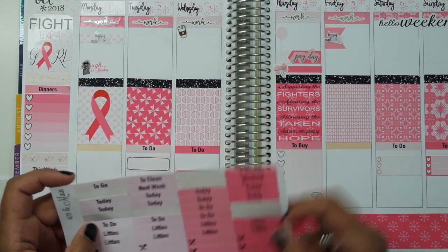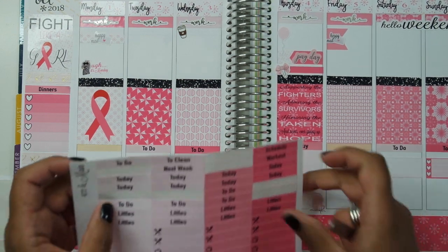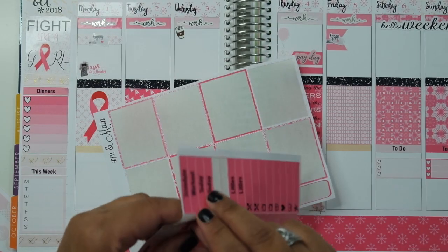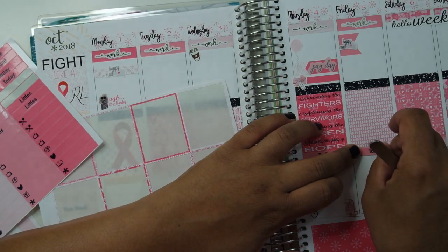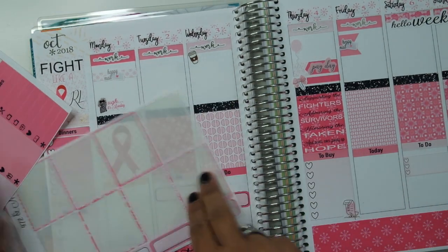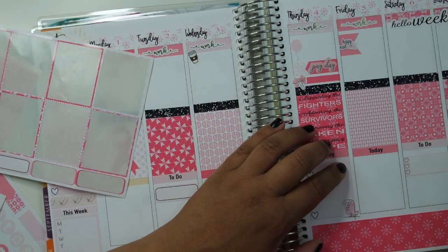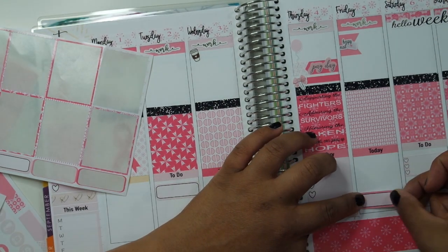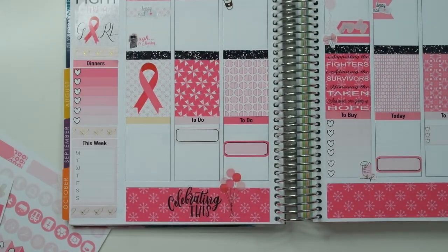And I think I'll put down a today header because I've already got 2 to-dos. And I'm going to put down a quarter box there. So what did I say I was going to put down today? So we'll put today. All right. Now I'm going to put down this quarter box. I'm going to stagger that just so everything is not so close together. All right, so there's that.